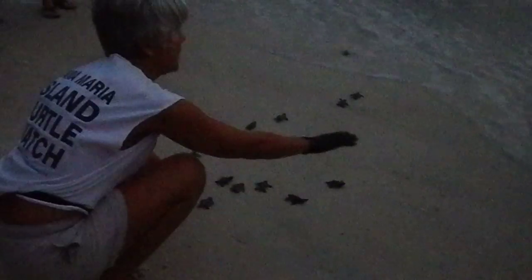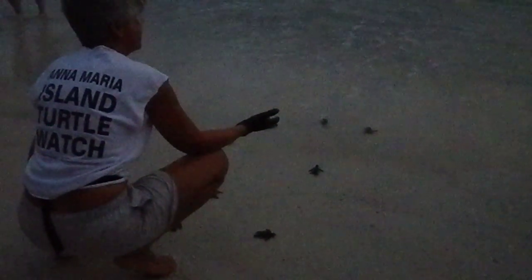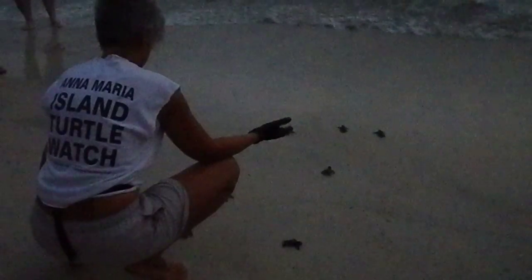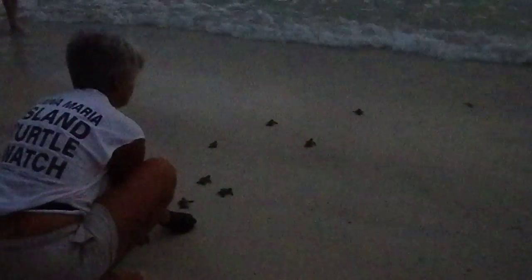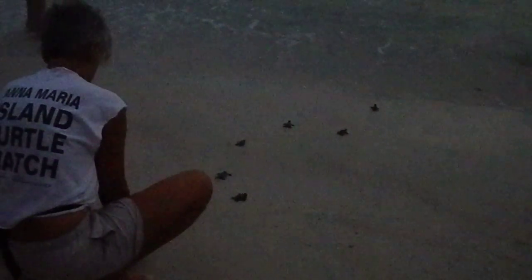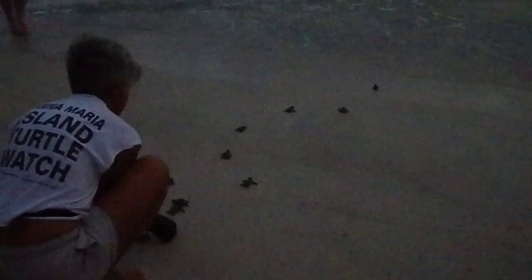Oh my gosh, how cool. There goes one. Remy, they're tiny here. Hello, guys. Look, Remy. They're all going. They want to go swimming. They're going to try to get in the water before the birds can get them. Birds don't fly at night. Look at him, Remy. Look at him going to swim. Little guy's going around. Where's that next one? He's already out in the ocean. He's swimming. He went home.